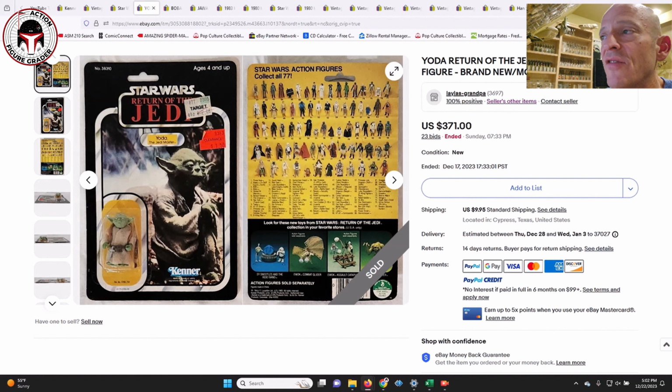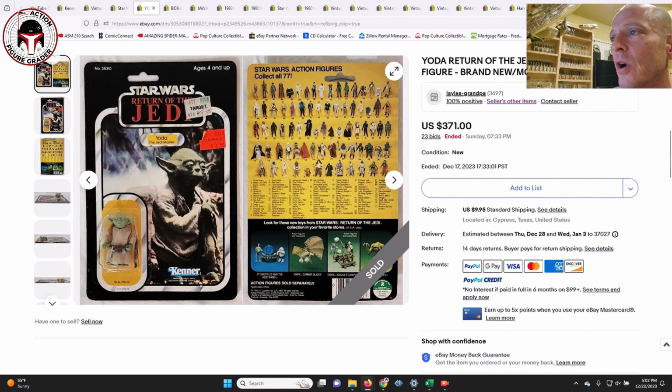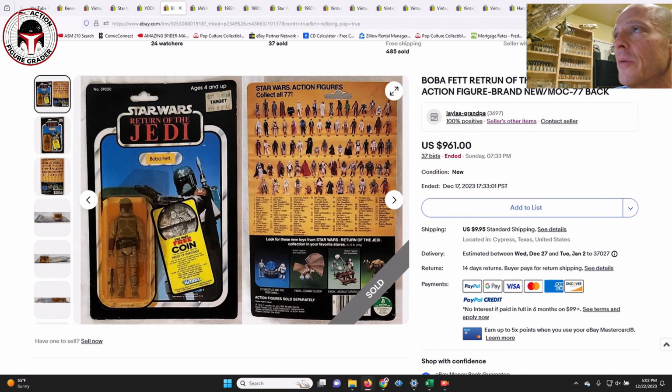That one sold for $371. I bid on one of these on Hakes, and I think the final sales price was $1,100 or $1,200. It went too high for me, but that just shows you the big disparity, depending on how good that blister is. And this one was clear, but it was very, very crunched, unfortunately. So that really held the price down.